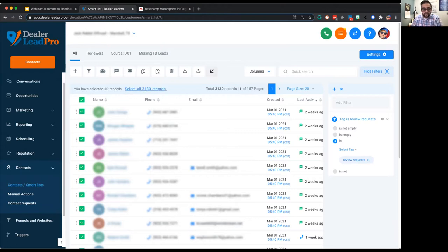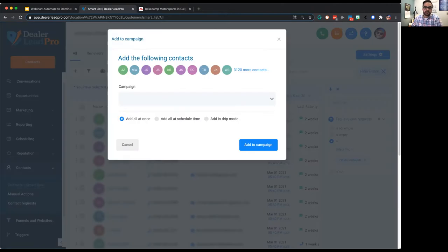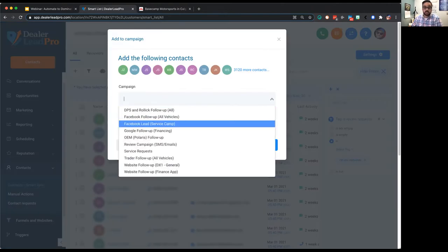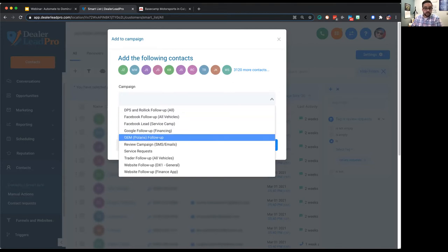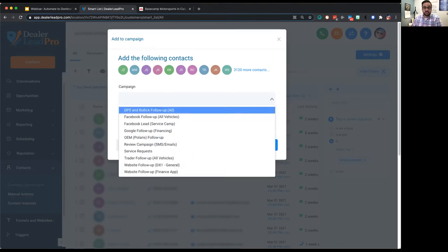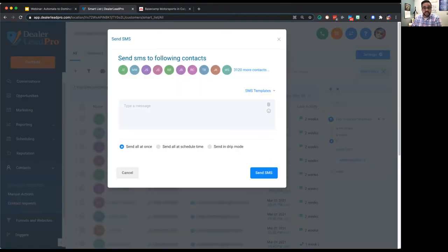select all, either select these 20 or select all records, and then see this little robot here. When you hover over it, it says add to campaign. I can add them all at once to a campaign, like the ones I showed you guys previously, like the Facebook follow-up, all vehicles, OEM, Polaris, whichever you have built or we have built for you. Or you could even send them a manual text message, which you can just create right then and there.